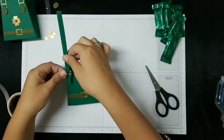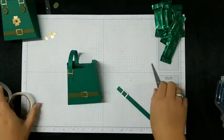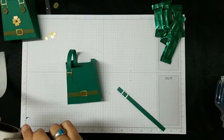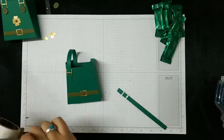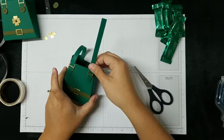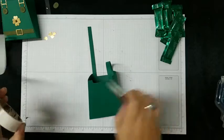So if you want it to be even, which, you know, overalls kind of should be, right? Okay. So we grab here. Yeah, you can measure, but do I? No. Grabbing my glue dots, going over where my buckle meets my strap. Okay. And I'm putting one down here at the end also so I don't get any swiveling. And I want that buckle, or that strap, however you want to say it, right down there. Flip that over.